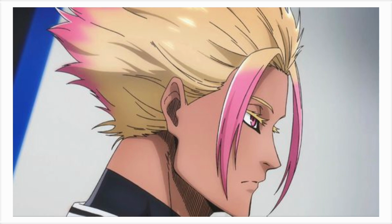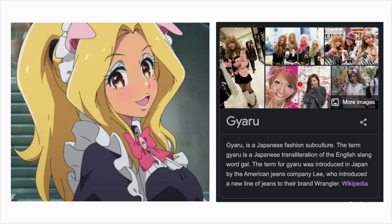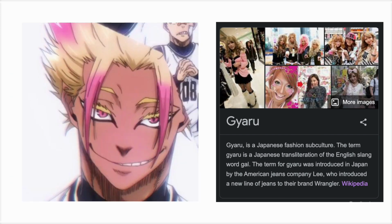Shido sort of follows the Gyaru style, and for those who don't know what Gyaru is, it's some sort of Japanese fashion style where, stereotypically, you would bleach your hair or make it light colored, with some color as well maybe, but you also usually get tan skin and some type of makeup and eyeliner.